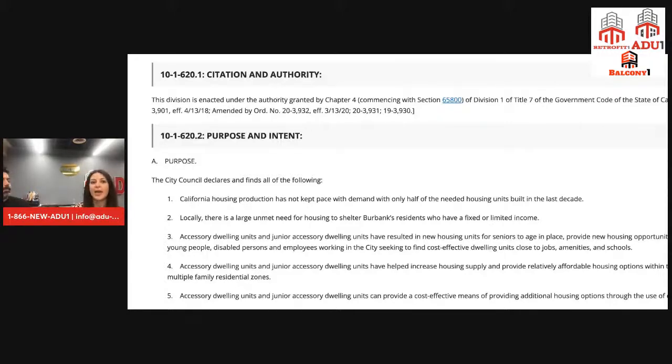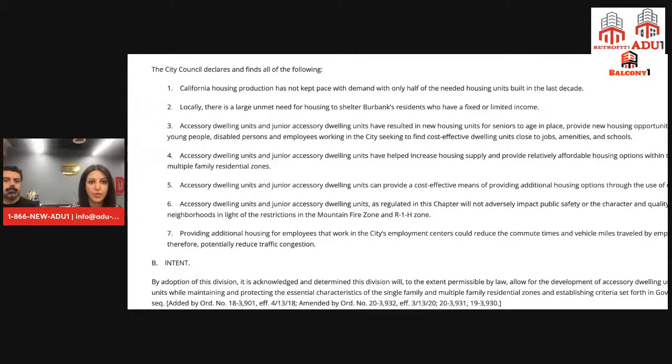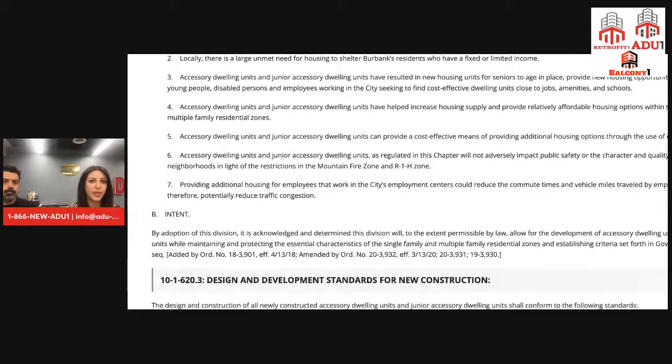Yes, exactly. And as you'll see here, Burbank is actually one of the cities that, as David mentioned, you can build higher. There aren't too many cities like this in California. So this is particularly helpful when building on top of detached garages. So we'll get into that as we scroll through. So again, this is directly from Burbank's Municipal Code, and I will really just go over the pertinent information regarding multifamily or single family and so forth.